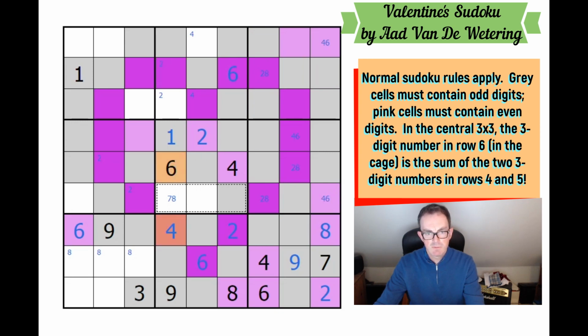So if we look here, we've got a 4-6 pair. So this square can only be a 2 or an 8. Now that gives us a 2-8 pair in row 2. So this has to be a 4. Which means this has to be a 4 because we've got all of the even digits in this box. So now this is a 4.